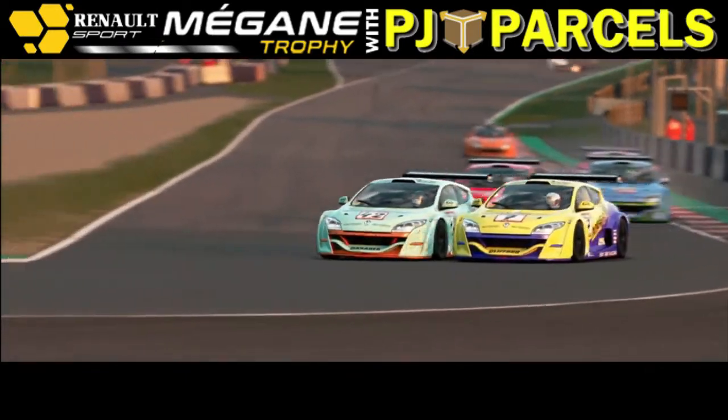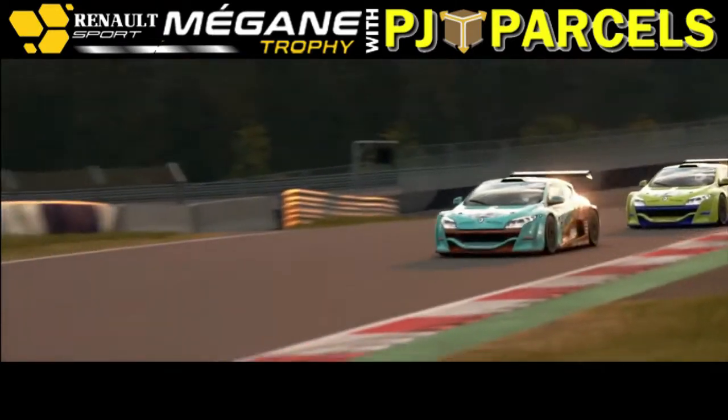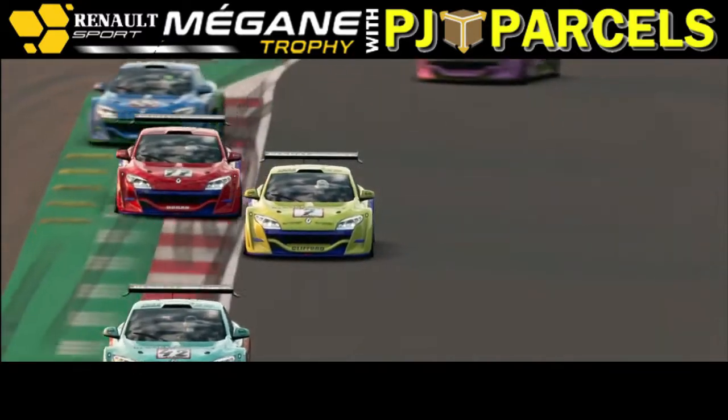caught leader Luke. Ollie making a very quick and early move up the inside. Thank you very much, he says to Luke. Thank you for keeping my place warm. I'll take it over now. I'm going to try and scamper away. You can hold everyone else up.